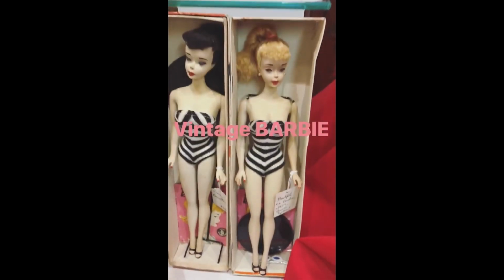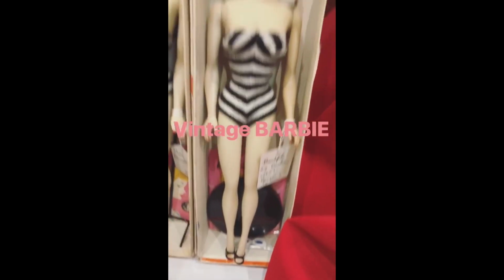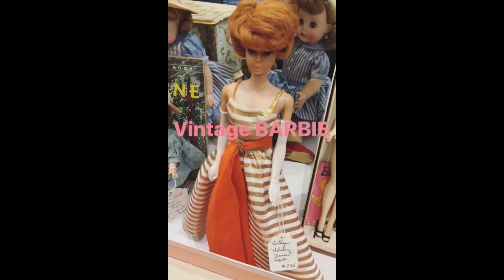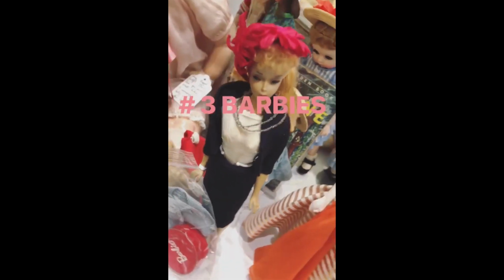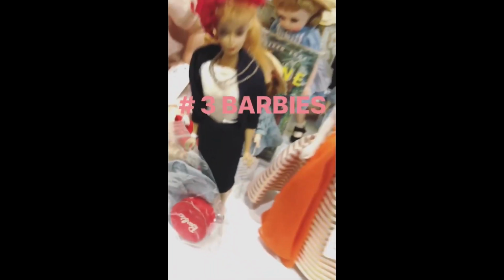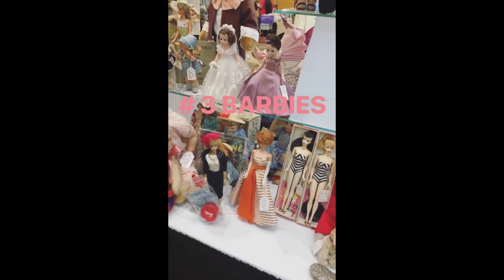More vintage Barbies. These are number threes, which basically went one, two, three. They still got the stand. Oh, she's so beautiful. A bubble cut right here with the holiday dress. Very rare dress. You got a fancy bag. Another number three. Barbie is $500. The outfit is $300. The little cute shirt here for $150. She's nice. She has sleep eyes. Yeah, that's what's unique about her, huh? The little sleepy eyes.